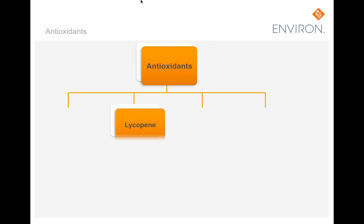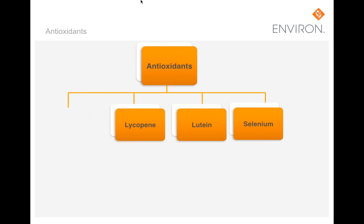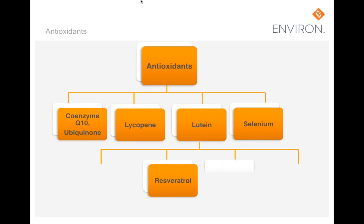Witch hazel is a natural astringent that is also known to reduce inflammation and has good antioxidant properties to help fight the effects of free radicals.